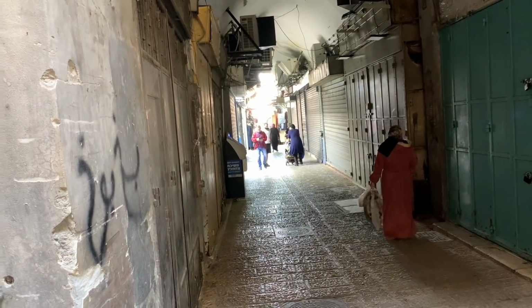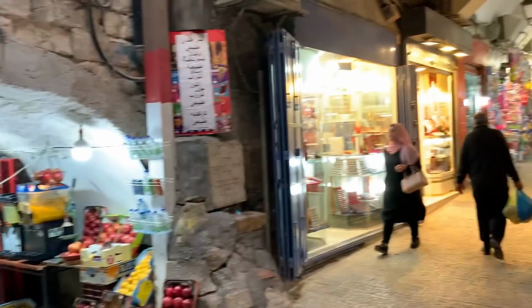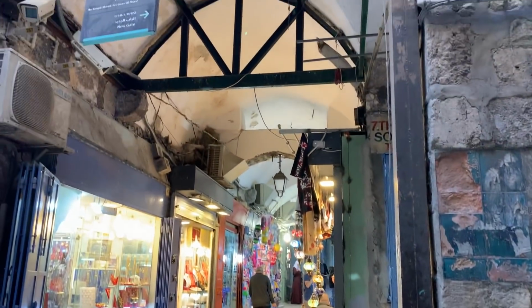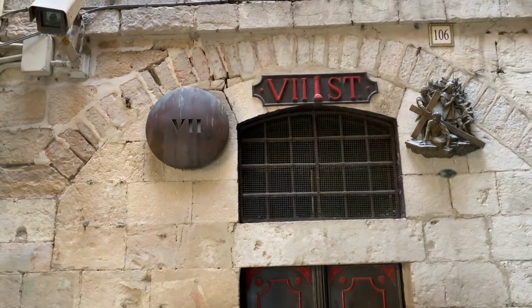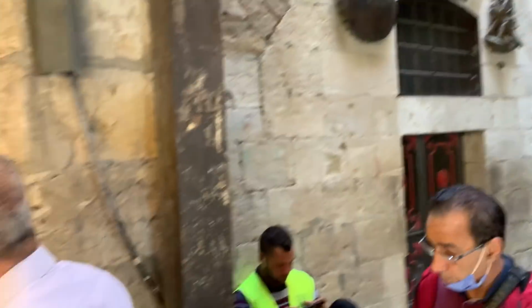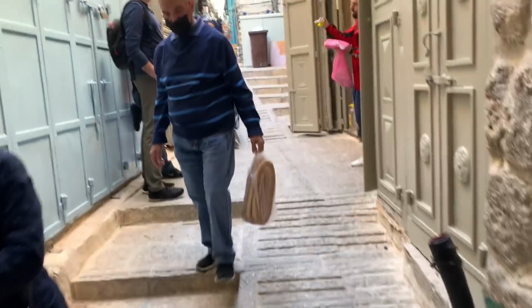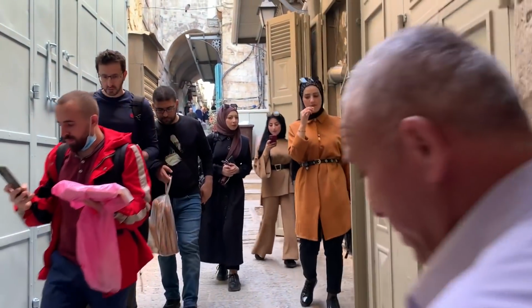So this road or this market leads to Damascus Gate. During the Byzantine period, in the 5th century, it used to be the famous road called the Cardo Maximus, built by the Byzantines, which connected North Jerusalem from Damascus Gate all the way to Mount Zion. And now we're going to turn and go up here, the skinny path, about 7 feet wide. As we turn right here, this is the Christian Quarter.